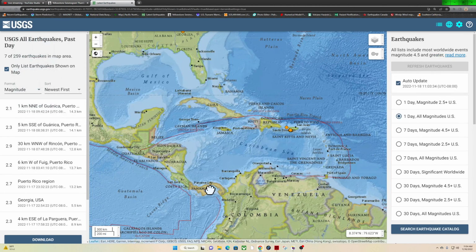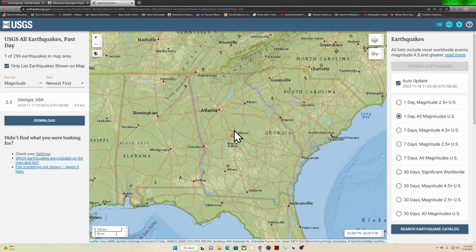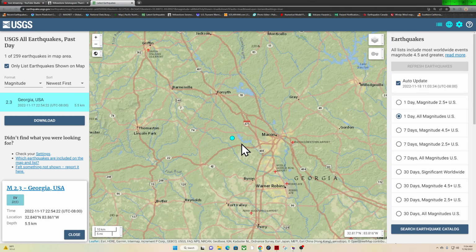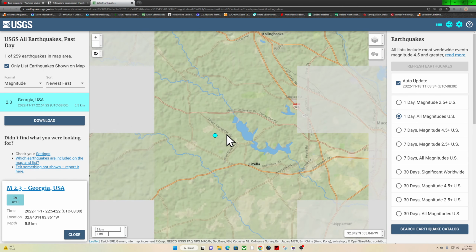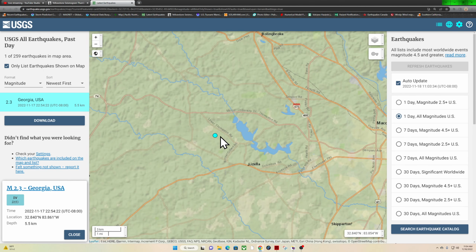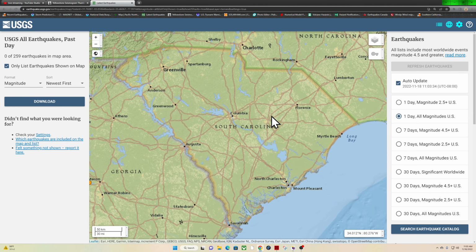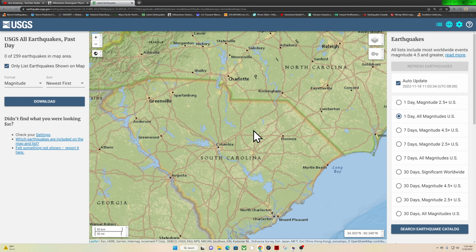Some other earthquakes up here, a little odd earthquake in Georgia. That one coming in late last night, 2.3. Been a while since we've seen activity out here around the Georgia area. 5.5 kilometers deep.